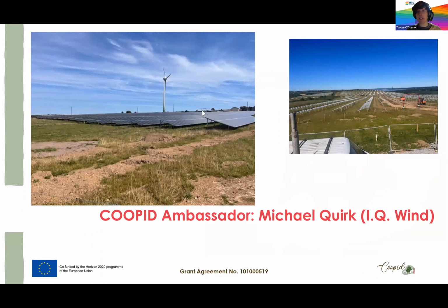So now Michael, who visited the plant where they're producing these pellets, is going to tell you a little bit more. Michael is a tillage farmer with his own wind and solar energy operation as well, which the solar part has just been finalized. So over to you, Michael. Yeah, thanks, Tracey.